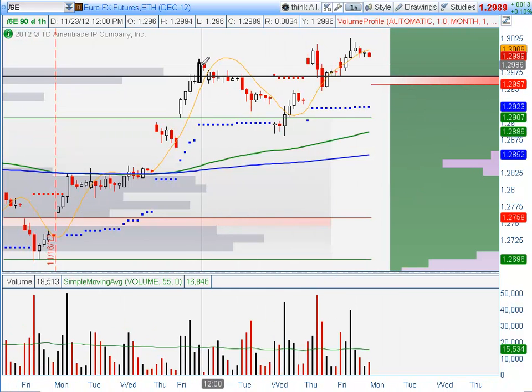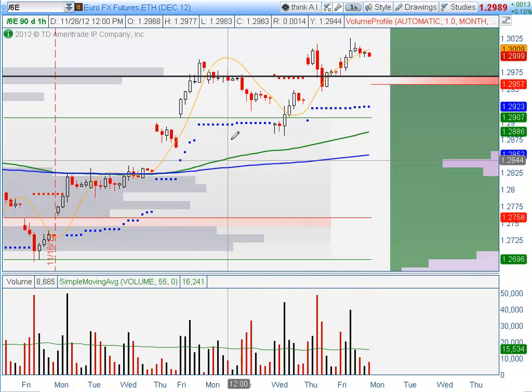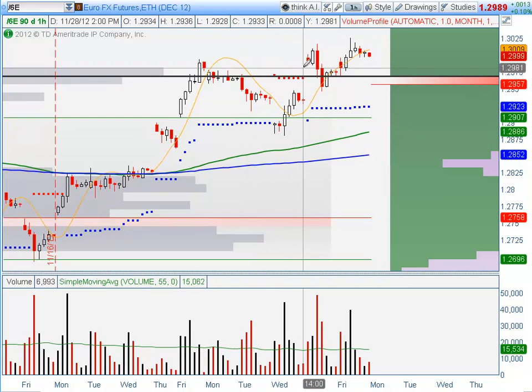We popped above that for 2 bars and then we sold off from those levels. We had pretty decent selling volume. That's when I got short SPY. It was good for 1 day and then it reversed.